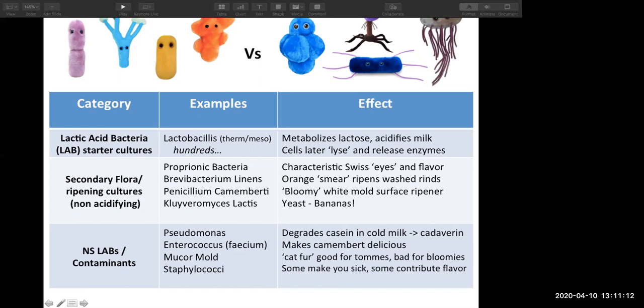By having probably a blend of mesophilic and thermophilic cultures, you'd use those depending on the recipe for what you're trying to accomplish. So that would typically be on a test. Cooked curd cheeses are associated with thermophilic starters. Mesophilic starters are associated with uncooked, unpressed, medium textured cheeses.